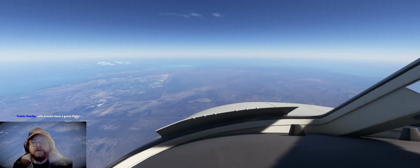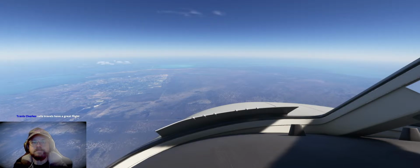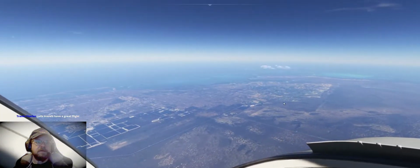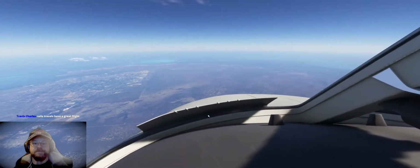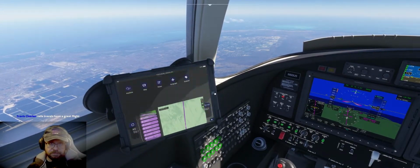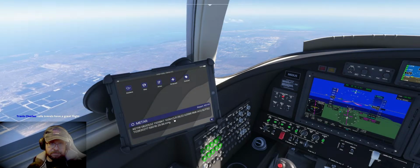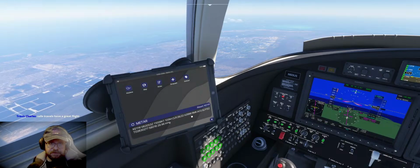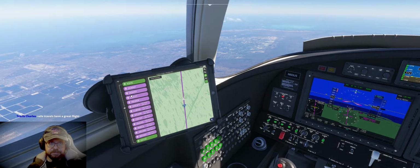So there's the southern tip of Florida. That looks good. The weather seems clear. 66585. 10 miles visibility, clear. 29906. All good.